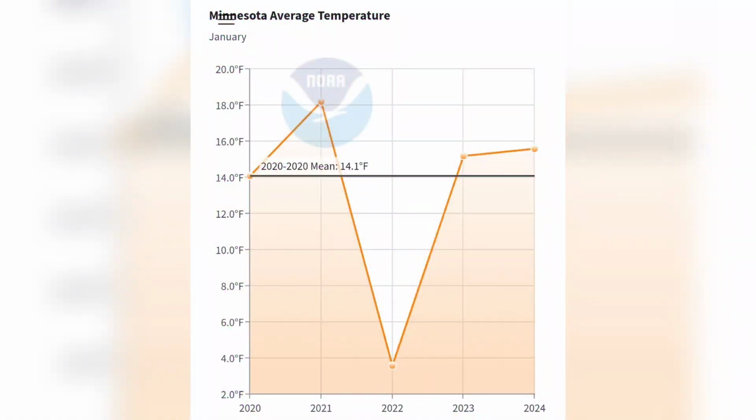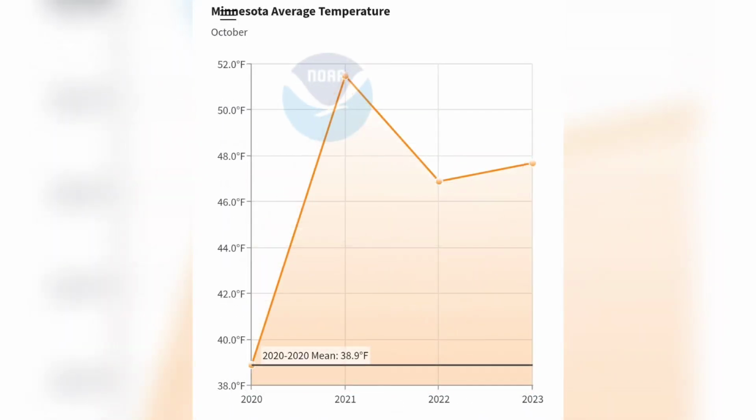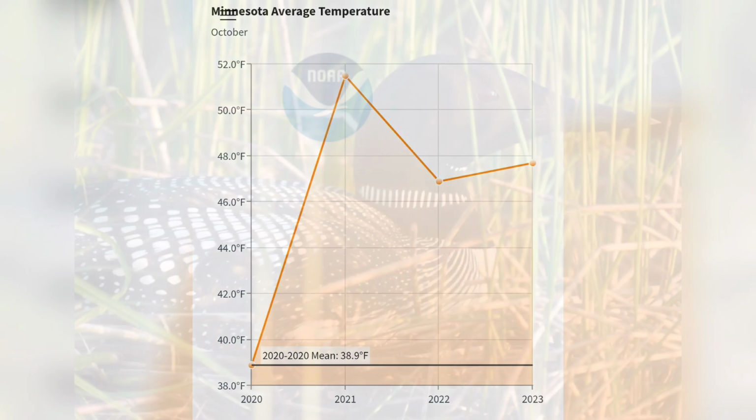Obviously, the range of those 3 months that 1 year does not show the trend of climate, but it can give you a glimpse. Here are those 3 months stacked up against 2020 through 2023. Pause the video for a closer look.